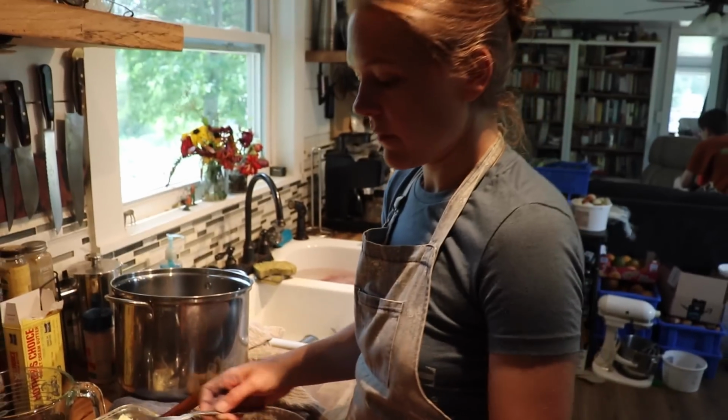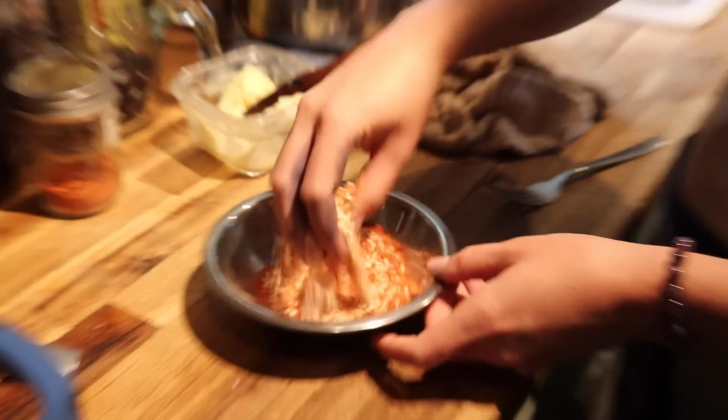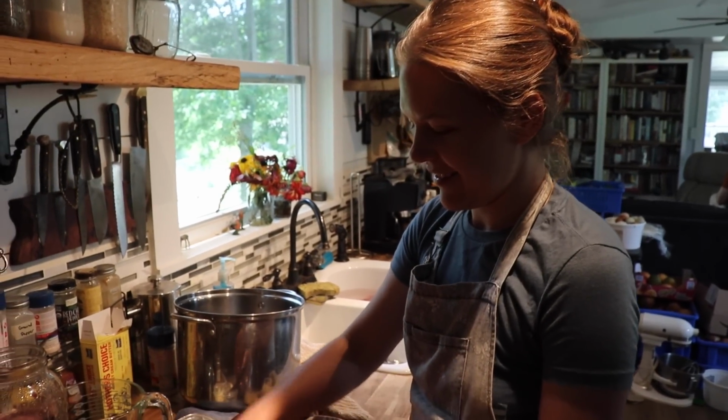Now, you don't roast them, do you? You just dehydrate them? Just dehydrate them. It literally has so much flavor. If you have too many bell peppers at the end of season, just cut them up, dehydrate them, and grind them.